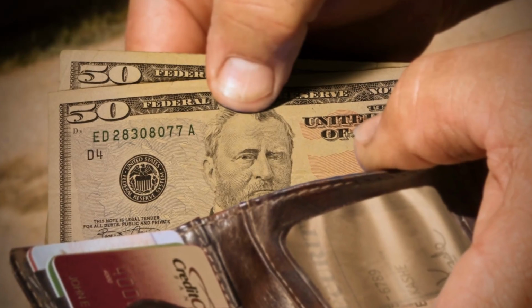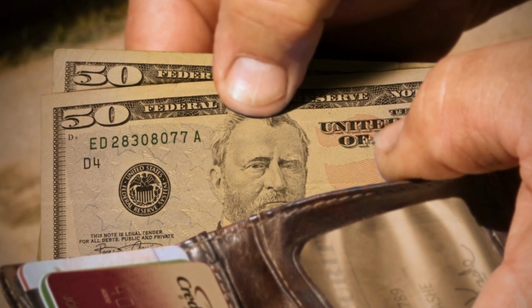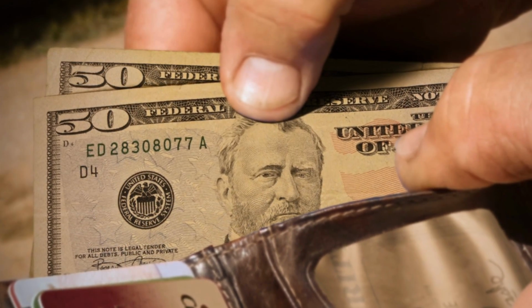So this one is, I think, near and dear to pretty much everyone out there. You don't want to go out there and spend more money than you have to. At the same time, you want value in your clothing. You don't want cheap clothing. You want clothing that's going to be of good quality and it's going to stand up.